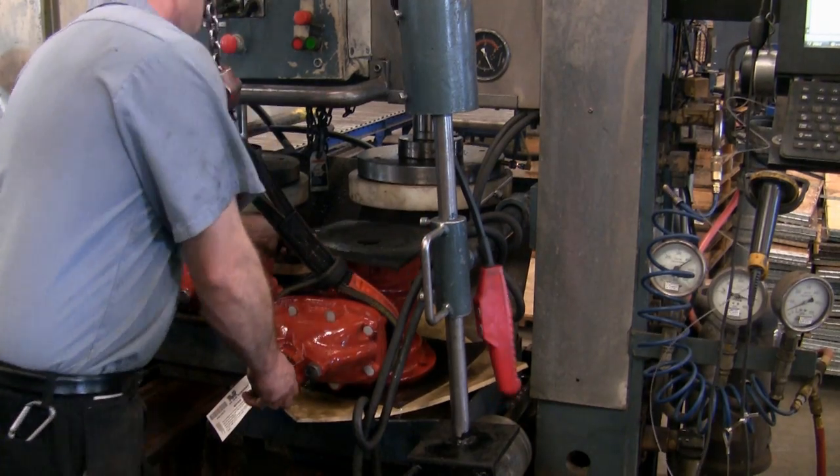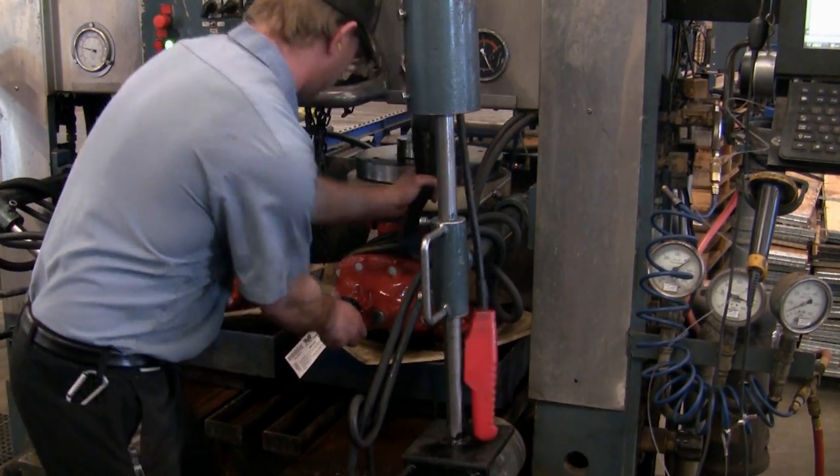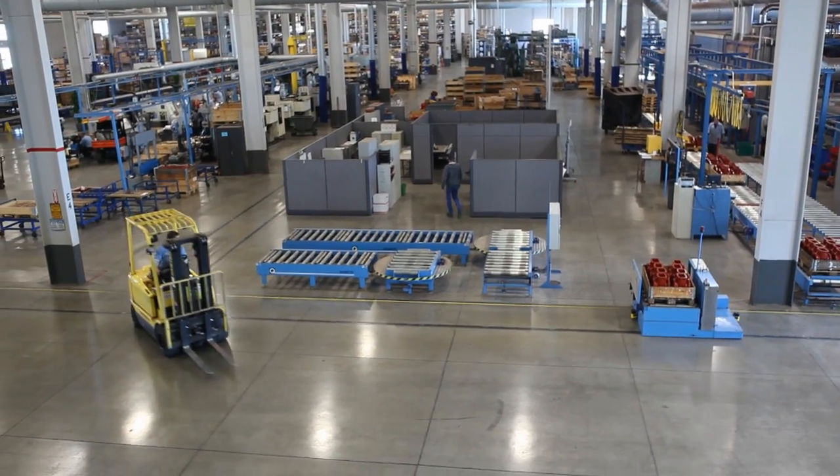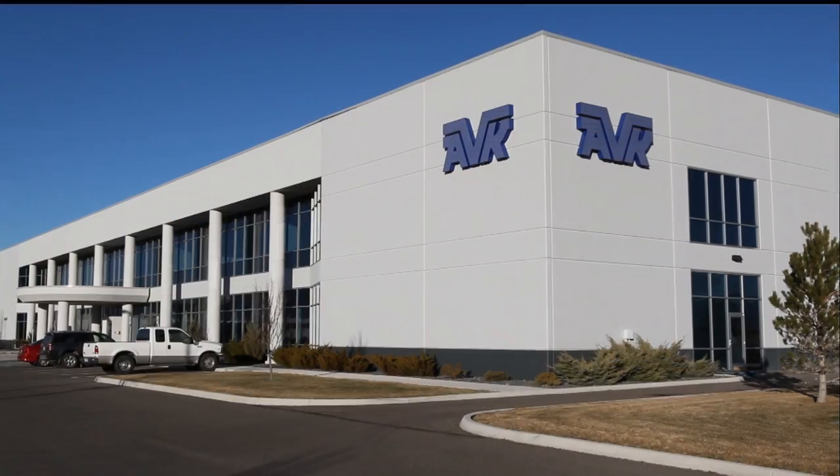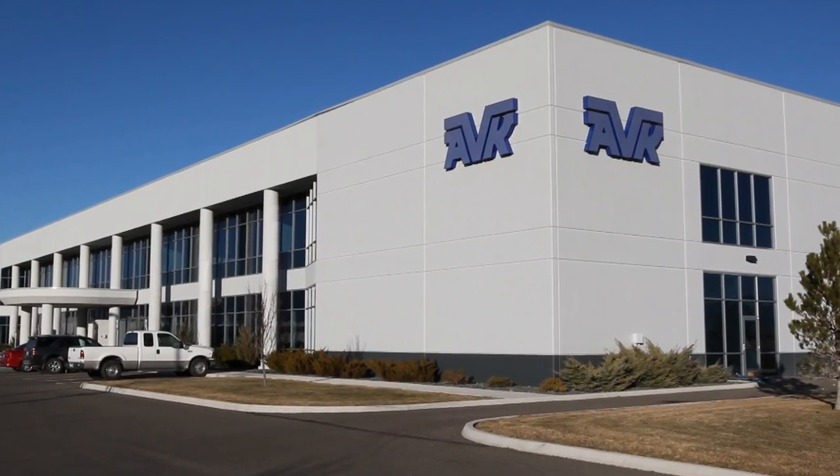AVK is a leading worldwide manufacturer of valves for the water, gas, wastewater, and fire protection industries. We are continuously developing new innovations and technologies to better serve our customers. We manufacture all of our products in the United States at our 180,000 square foot ISO 9001 and ISO 14001 certified facility located in Minden, Nevada.